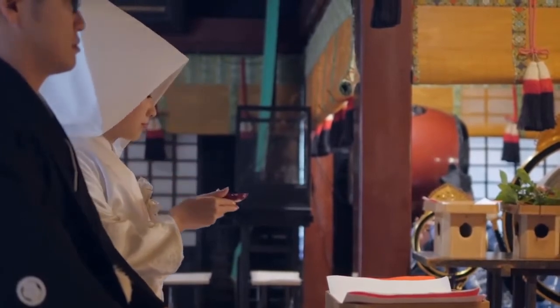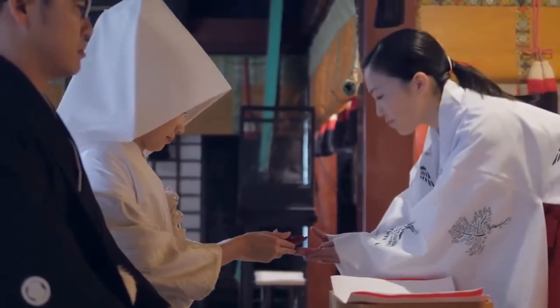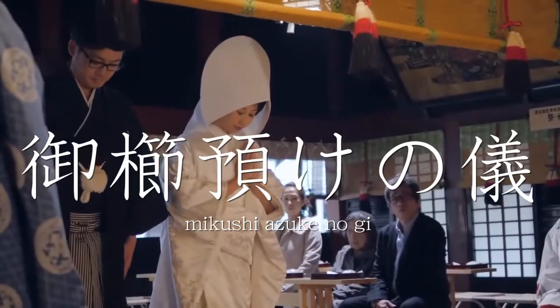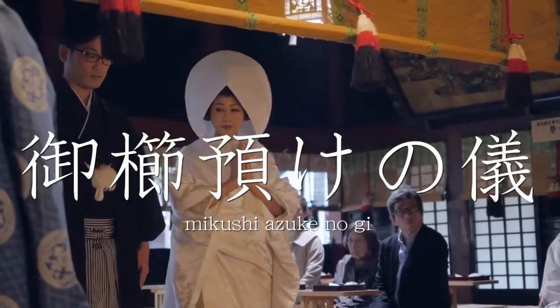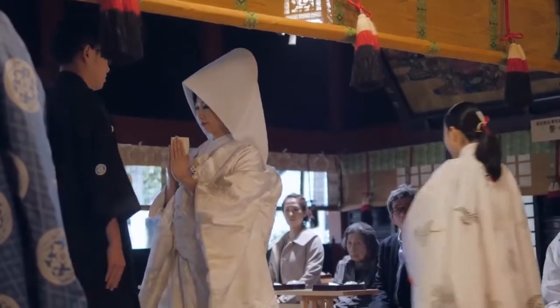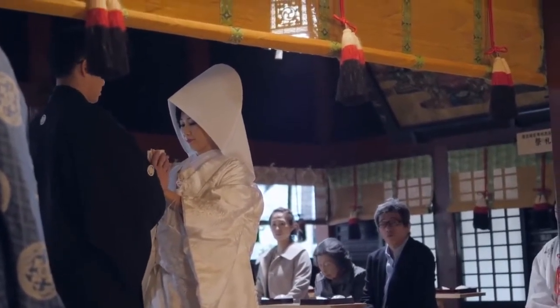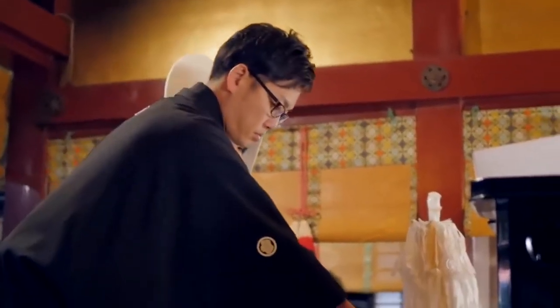The next ritual is one unique to the Hikawa shrine and involves the offering of a comb to the Shinto gods. The bride holds the comb wrapped in cloth in front of her heart and makes a prayer. She then gives the comb to the groom, who by accepting it shows the bride and the attendees his determination and willingness to make the marriage work.